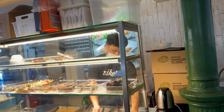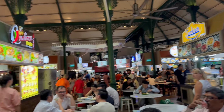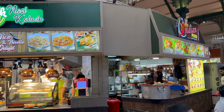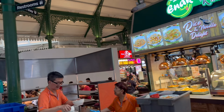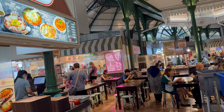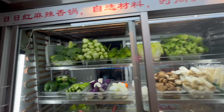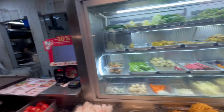So we are here at the Chinatown markets and it's basically all food everywhere. Indian food, Asian food, Turkish food, dim sum over there, coffee over there. This here is where you make the hot pots. Got all the meat in here, the vegetables, and then you choose your noodles. And then you must pay.